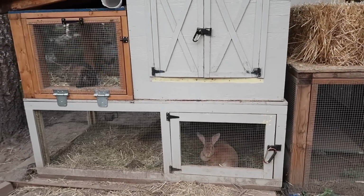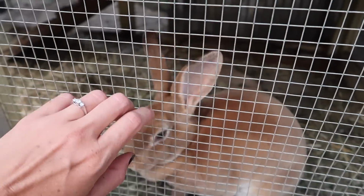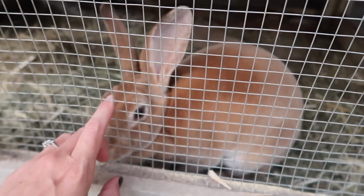We had them taken away for literally a year and I've missed you guys so much. The chickens missed you guys too, because they're all standing there at attention. And the bunny girls missed you too. Hi, June. Hi, June girl. Hi, baby. Oh, she wants a pet.